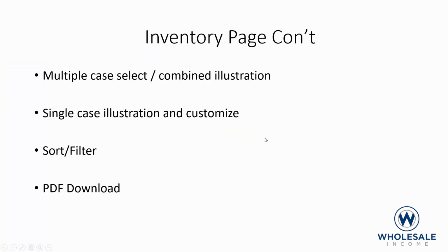There are some other really, frankly, I'm quite proud of the different tools that we have. I was going to call them cool, but it's more than cool. It's pretty sophisticated. We can select multiple cases, and you can select a single case and illustrate it and customize it. We just did that example on that MetLife lump sum in 2029. We've seen how to sort and filter, and you can download the whole inventory page on PDF. So let's look at the multiple case selection.